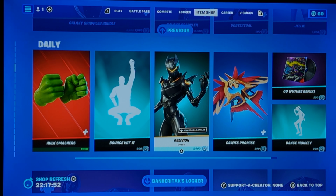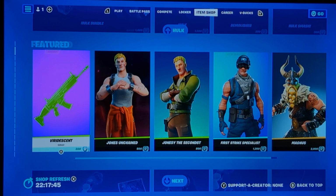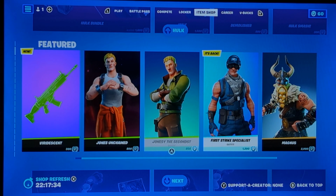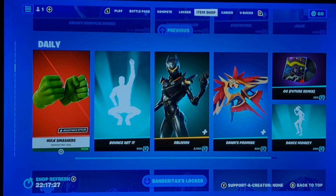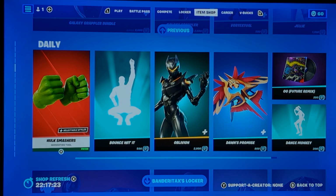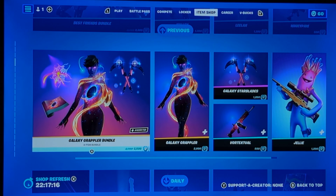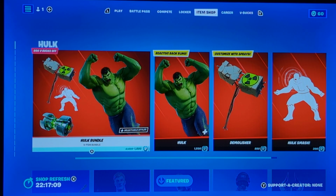Hulk Smashers, maybe Oblivious, Dawn's Promise, OG Future Remix, and I'm pretty sure Dance Monkey, I don't really remember. So, I mean, there's several things to buy, like the new Hulk bundle, possibly this wrap. It's a bit odd, I kind of like it, but it's not that good. I mean, some other skins, like these, I wouldn't say Magmus, but still. And just the other things, like the Hulk Smashers, definitely a must-buy, personally, I'd say. Maybe the OG Future Remix, maybe Oblivious, and just a couple of other things, but definitely really good. And if you want to buy something, this is the shop to do it, and guaranteed. I know I said it those other times, but this is the shop right here. It may not be much, but it's amazing.